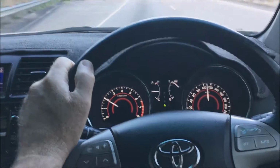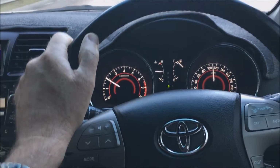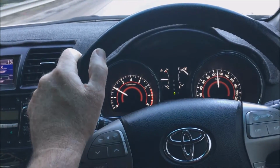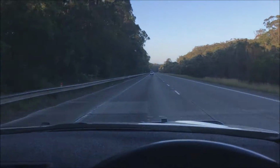One of the really great strengths of the Kluger I noticed straight away was the cruise control. It's just so accurate. Put it on 110 and it'll stay on 110 all day, uphill and down dale. For me, it's like the perfect vehicle. I mean, you can pull a large boat with these things. You can do a really long trip with ease.